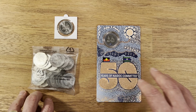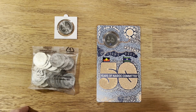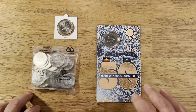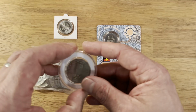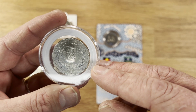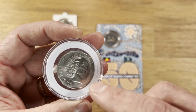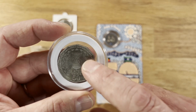But nevertheless, I'm still happy to get it. So going through a little bit about the past and some of the other coins that have happened in the past, and going through a little bit of history, probably the best one to compare it to is this one here. This is the 2014 AIATSIS coin that got released. So this is a very similar kind of 50c coin that also came in a colored version.